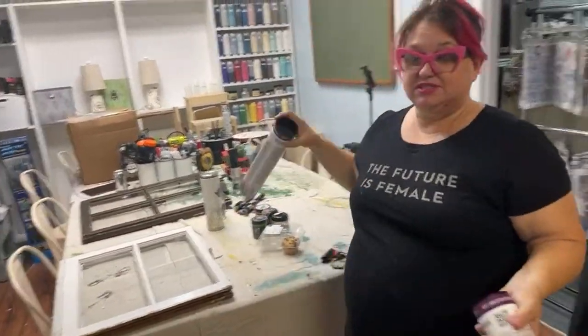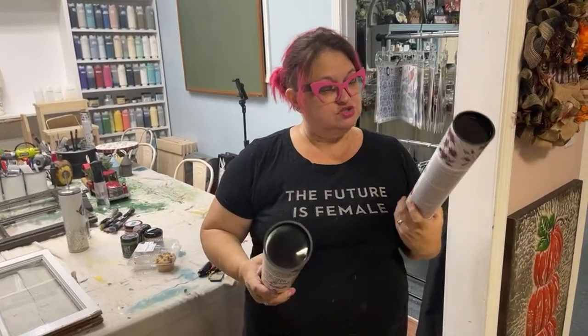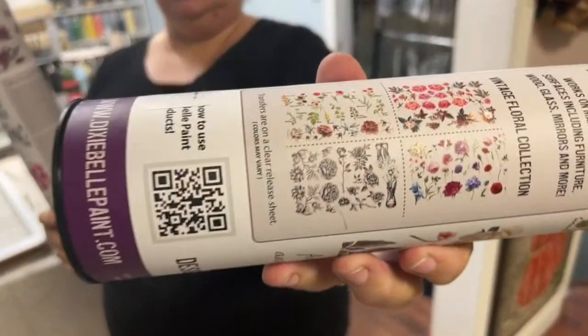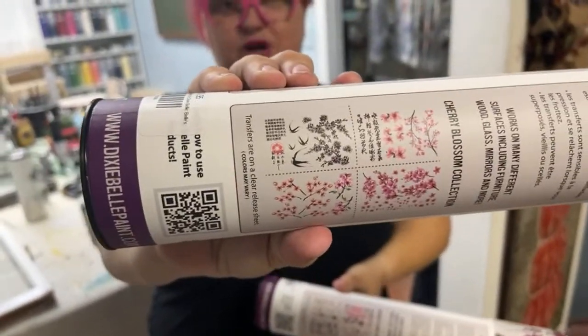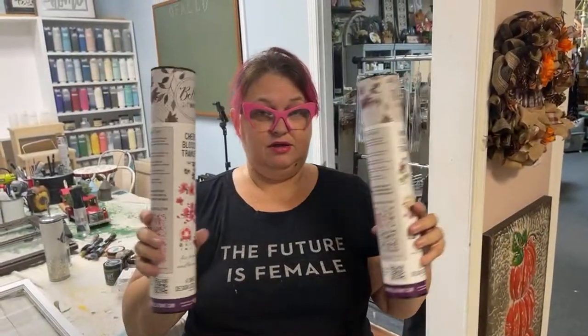And we also have two new transfers from Dixie Doll. And these are the ones we're going to be using today. And guys, when I tell you the price on these, you're going to die. So these are full-size transfers, 24 by 38. $21.95 per tube. And it's all little bitties that you cut out. If you're getting ready to do some jewelry boxes and things like that for Christmas projects, these are phenomenal. And these are what we're going to be using today to show you.